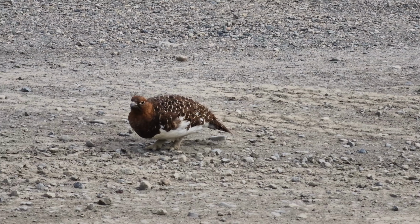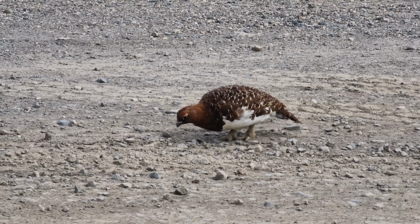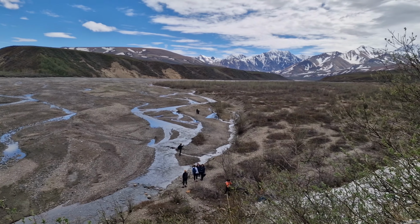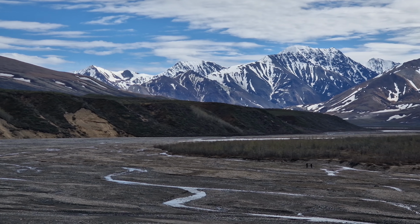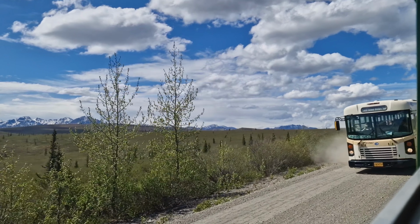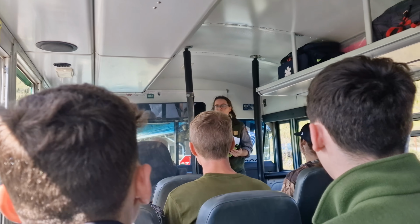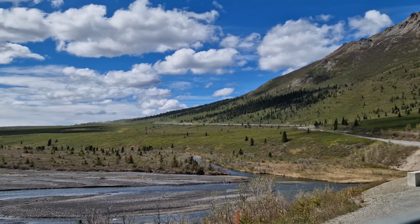Beyond that, we saw ptarmigan, which was pronounced with a silent P as our driver informed us. We also got to enjoy a short walk at mile 43, the turnaround point, which was a nice chance to stretch our legs and take in the scenery. Overall, I felt the transit bus was an excellent value, offering a similar experience to the Tundra Wilderness Tour, but at a fraction of the cost, around $100 less.